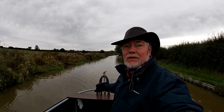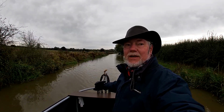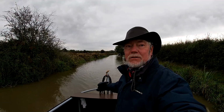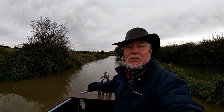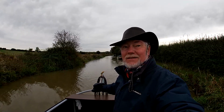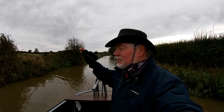It's given rain for later, about 5 o'clock, so hopefully we have a dry day, and then tomorrow's not looking that good rain wise, so make the most of today. But at the moment it's quite dull and it's quite cold. I've got my gloves on.